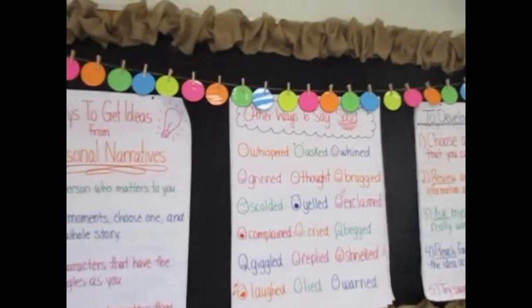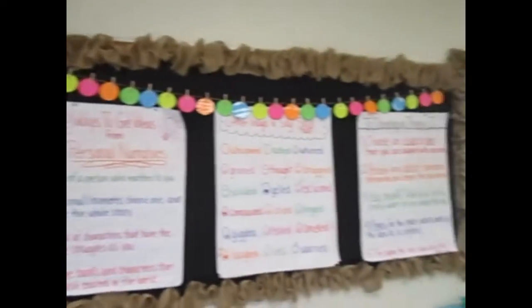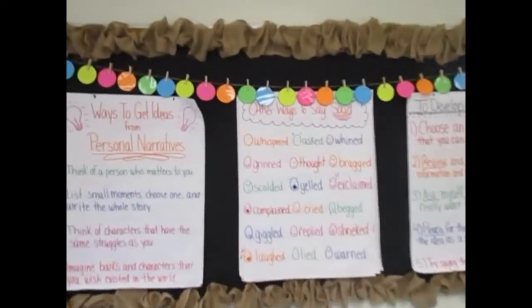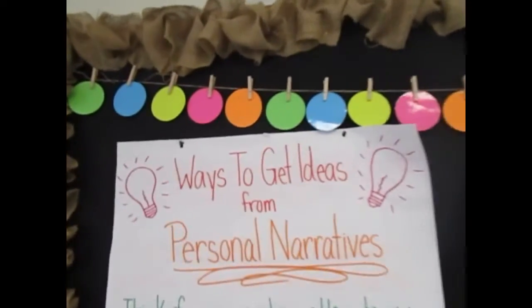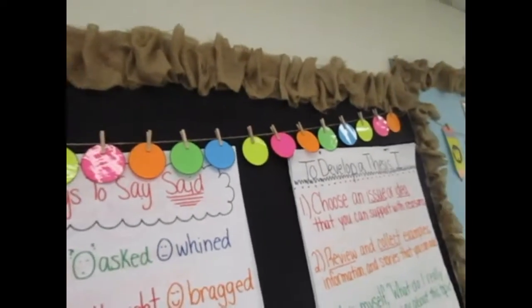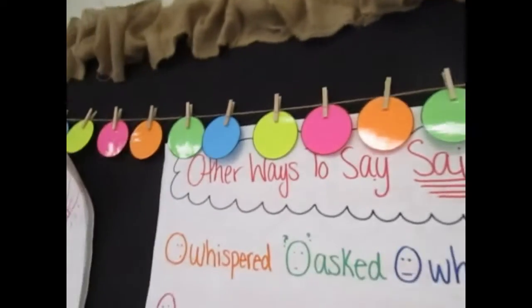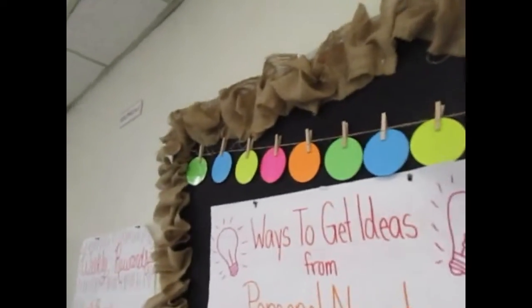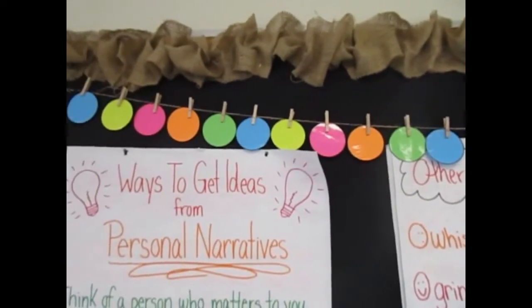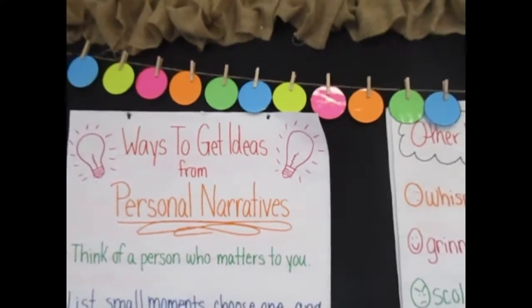So yeah, I got all of the fabric at Joann's, and then again with the burlap border. And then for the decoration here, I just did a bunch of circles. I just cut them out from Astrobrights paper, so it was really easy. I just printed 5 different colors and then cut them out and strung them similarly with the twine and the clothespins. So then below that I have these 3 anchor charts, and actually I have other anchor charts behind them too.